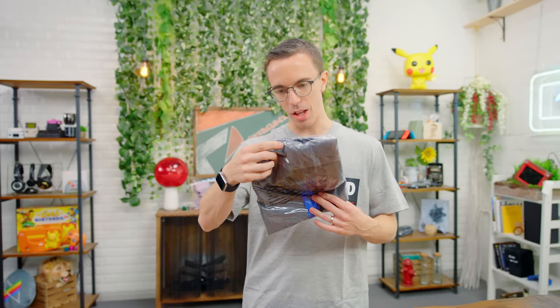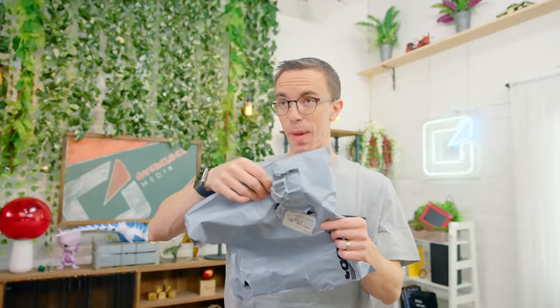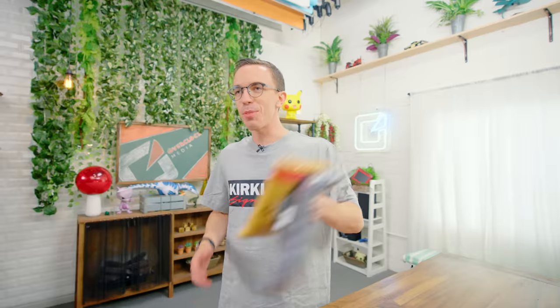More clothes? A long sleeve shirt. I didn't order a long sleeve shirt. This is in our pile of stuff. Is this a romper? You're the one who ordered it. I did not order a romper. It came in this package. It came in that package with your name on it. Jared, put the romper on. What?